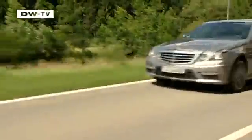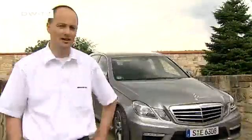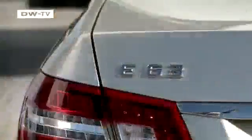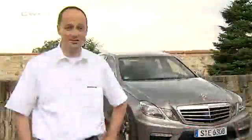But an AMG Mercedes is more than a big engine. Klaus Christer of Mercedes-Benz says AMG has completely redeveloped the front and rear axle. They're using an AMG suspension with damping control, and also tweaked the brakes, exhaust, the cooling system, and even the fuel, which was modified to meet the specifications.